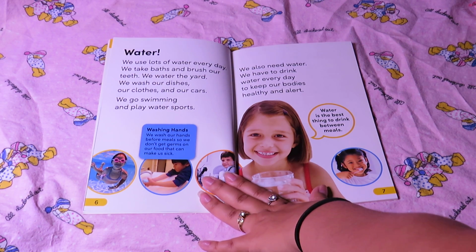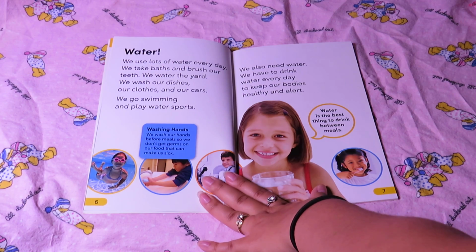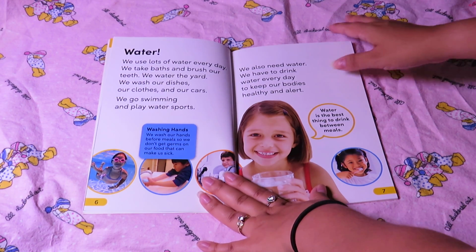Washing hands. We wash our hands before meals so we don't get germs on our food that can make us sick. We also need water. We have to drink water every day to keep our bodies healthy and alert. Water is the best thing to drink between meals.